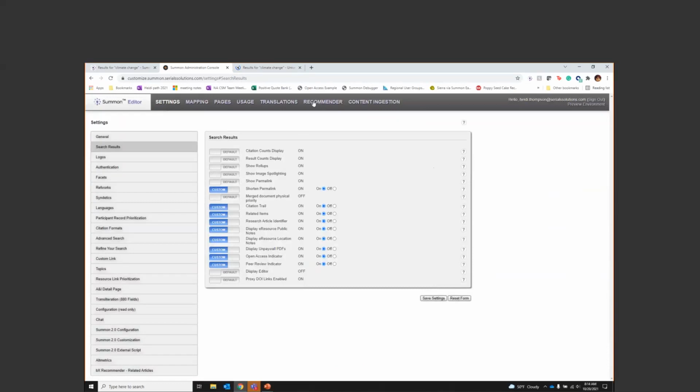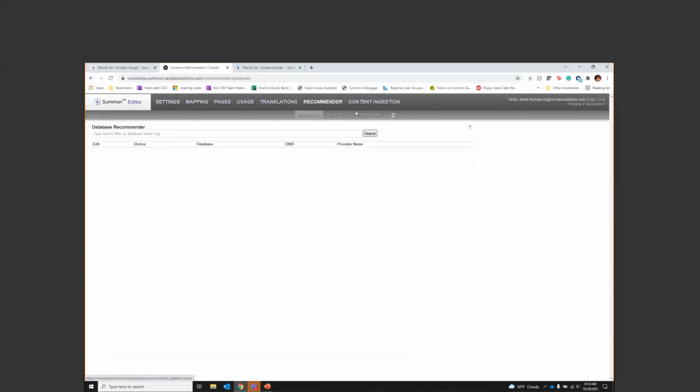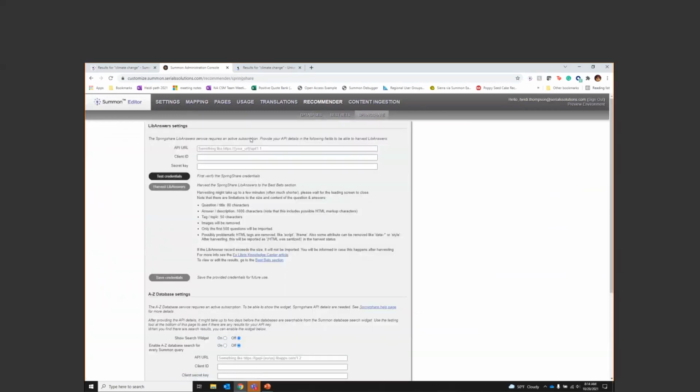So it's in kind of a weird spot, as far as I'm concerned. It's under Recommender. And then we'll just wait for this to load. And then SpringShare here. And it's this top form that you would fill out. You can enter in your API URL, you enter in your client ID, and then your secret key. And you can test your credentials to make sure that they work. And then once you enter in that information, you can go ahead and harvest Lib Answers, and you can save your credentials if you'd like.